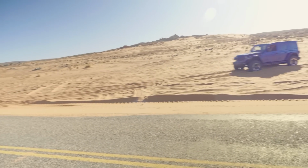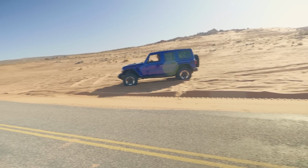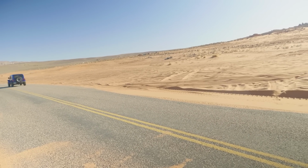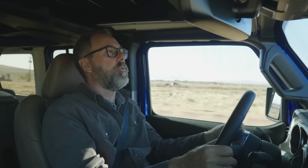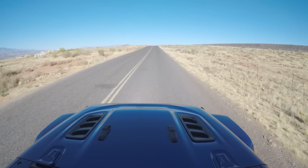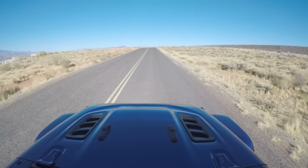Well, we started out off-road, which is always good. Now let's see what it's like on the road. Pavement, here we come. So we just got done off-roading, now we're on the road. You know, off-roading performance in a Jeep is incredible, but on-road matters a lot too, because frankly, that's where most of us spend most of our time. So the diesel engine on the road, just as good as it is off-road, maybe even better.